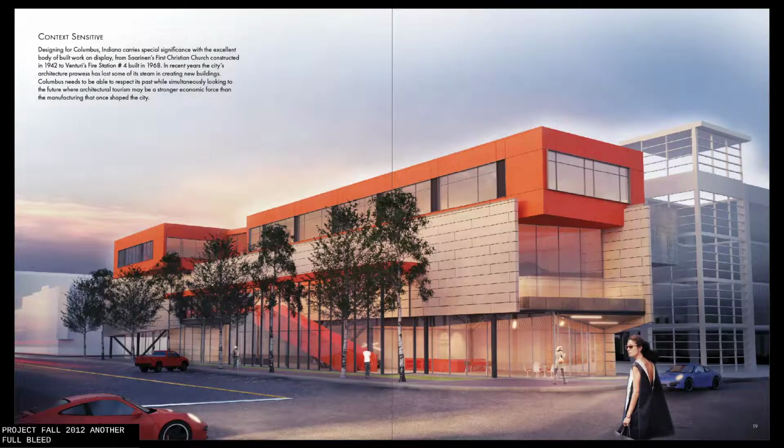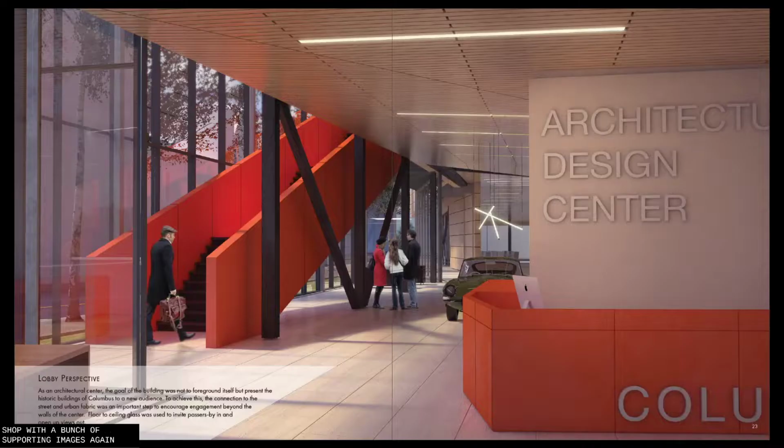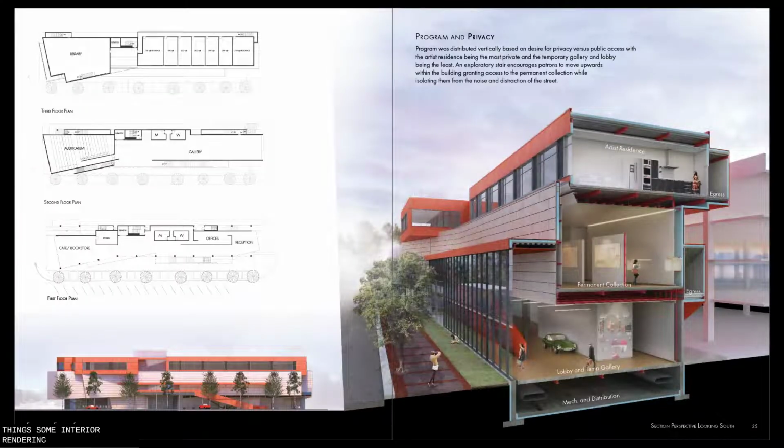Another full bleed image with some more description, and a model shot with a bunch of supporting images. Again, lots of text describing things, some interior rendering, plans, as well as an elevation of the project. That section on the right is a sort of detail construction section. But again, sort of a balance of information here.